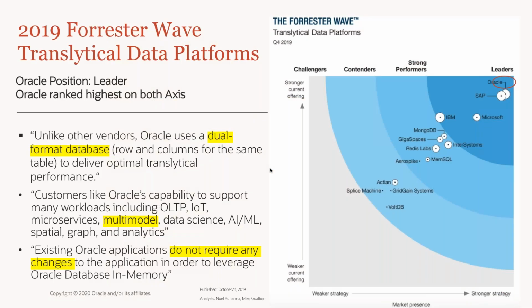Okay. This slide here talks to how analysts view our solutions. So this is in 2019, a Forrester Wave for translytical data platforms. Translytical workloads basically means a mixed workload where you care about not just analytics, but also transactions in a mixed workload environment. And so you can see Forrester ranked Oracle as the leader. We have a strong strategy and a strong current offering, so they ranked us high on both axes.